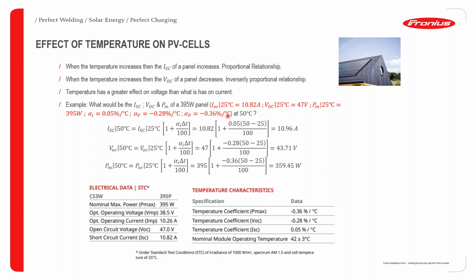So looking back at the question, we can look at these important parameters. At your standard testing conditions, your short circuit current will be 10.82 amps, which we get from the data sheet. Then at 25 degrees Celsius, your open circuit voltage will be 47 volts, and your maximum power production will be 395 watts, both from the data sheet.